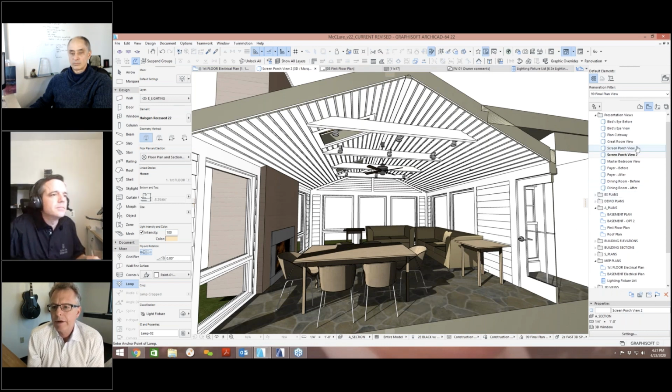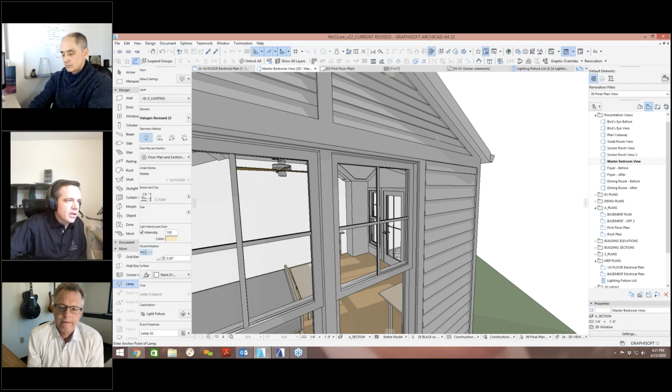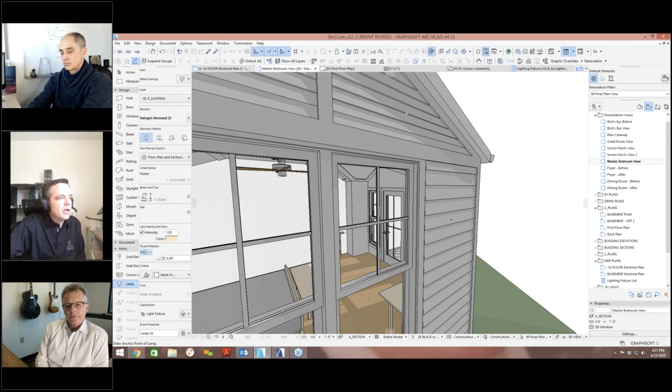Go to that master bedroom view so that we can just see one of the reasons. This illustrates the siding and the shadow lines we get and the articulate details. So there's two different ones in this particular case. This is a 4-inch lap and this is a 6-inch lap.